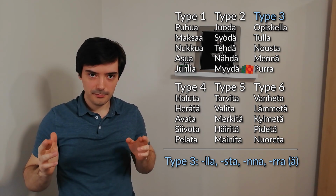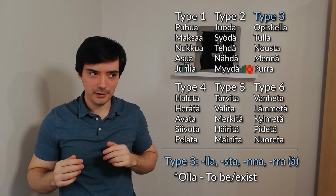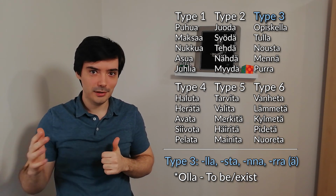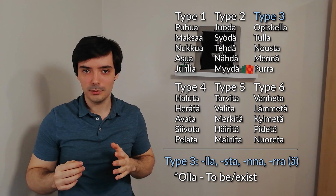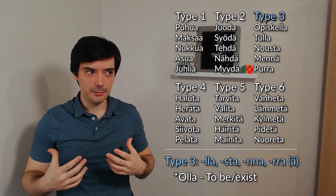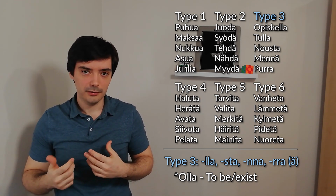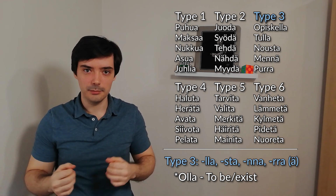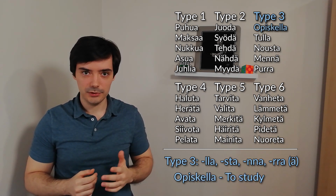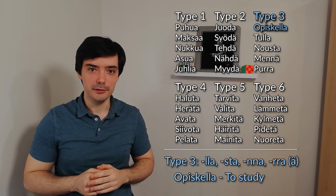So the first verb that I think is important is the verb olla, which is actually not part of the 5 verbs that are put in the list, but I guess it's like a bonus that you should learn this one. It's the most important in all languages, which is the verb to be, and it can be used for many things, saying where you are or saying how you are in that moment. But then I also picked opiskella, which is to study, which I guess if you are studying Finnish, then you're probably going to use this verb.